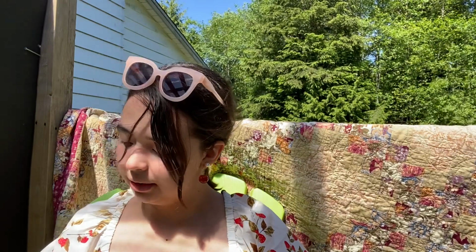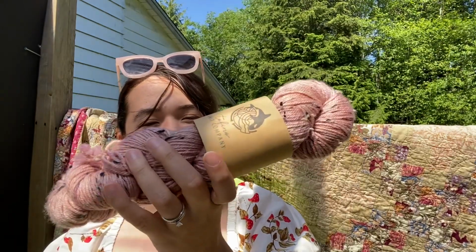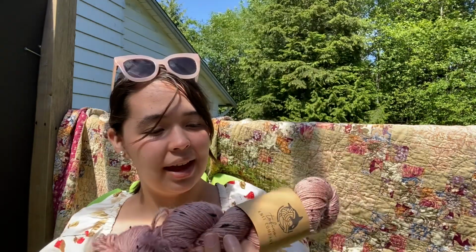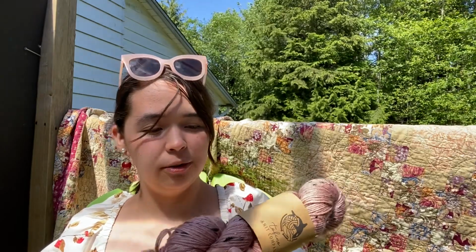The yarn I'm using is Defino Knit Co. Lighthouse DK Tweed. For the mane, I am using My Soul Does Magnify the Lord. It's a gorgeous pale pink, and it is 85% superwash merino, 15% Donegal.